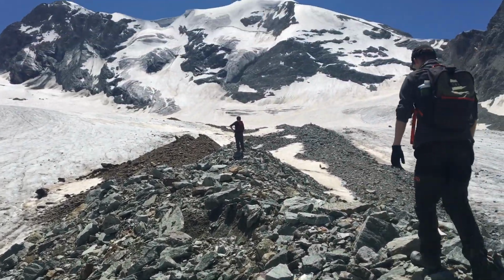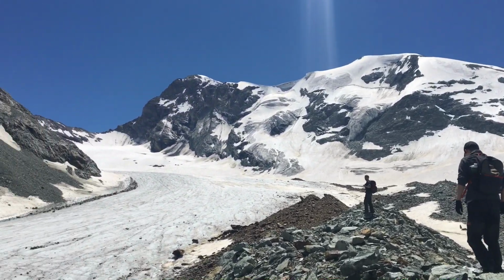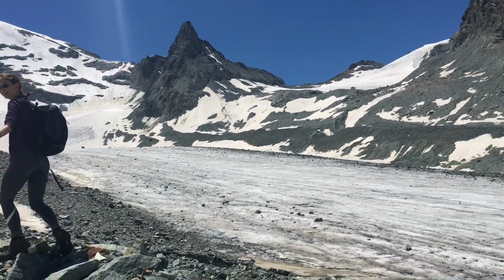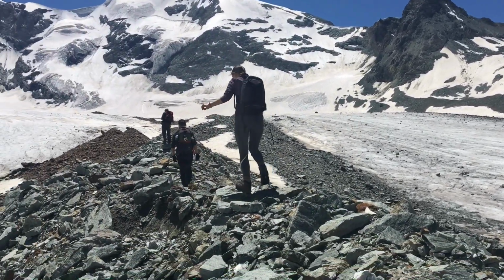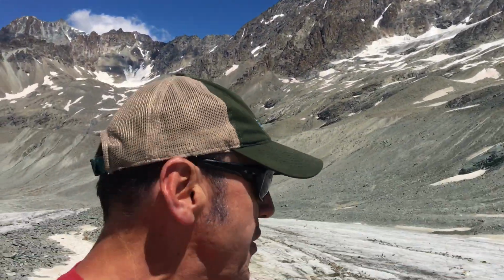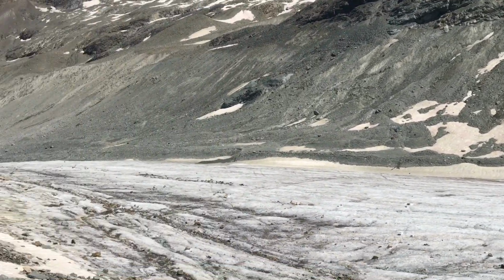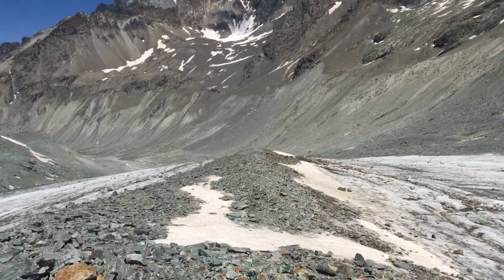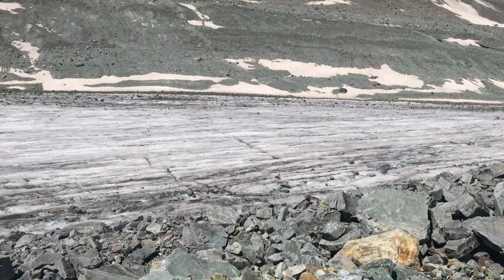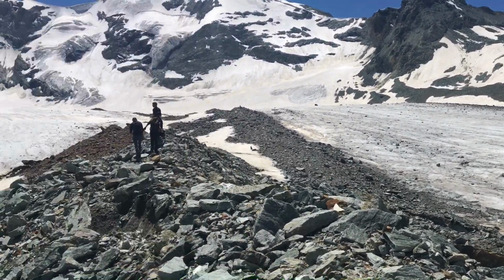Look at this! Look at this! We've climbed the moraine to the top. There is the top of the glacier. We're on a medial moraine between two sides of the glacier here. There's Emily. There's Dan, there's Rob. Here's Phil busily working away. Look at that. Oh, this is like amazing. It's just amazing. There's a 360 for you.